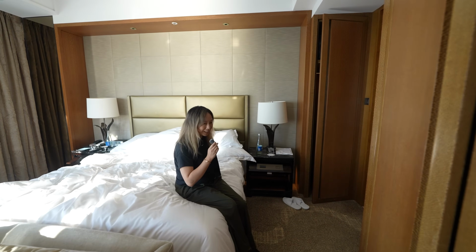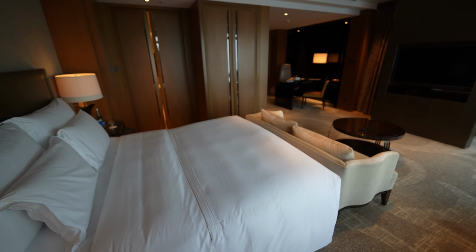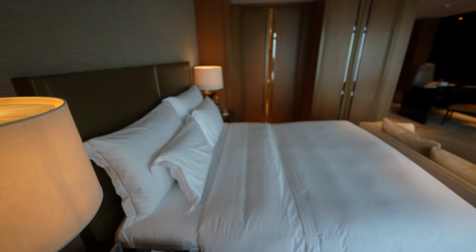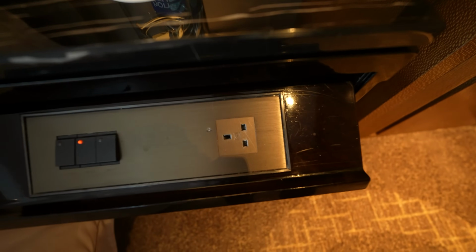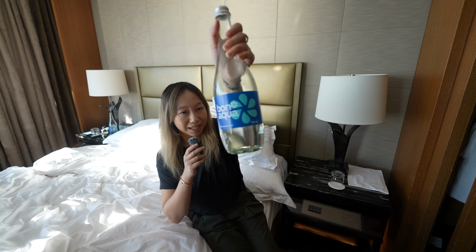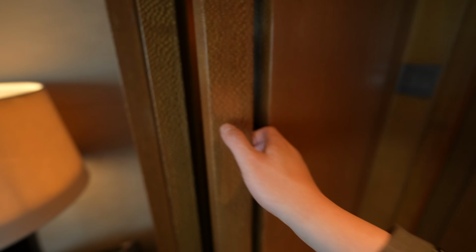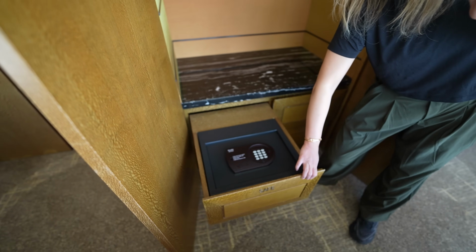The bed is pretty comfy. I am a fan of the Ritz-Carlton bed because with the Ritz-Carlton and the JW, you just melt into it and fall asleep. Light controls and outlets are going to be by the bed, so main lights and then also night lights. Water is going to be from Bon Aqua this time. And there's plenty of closet space. So here's closet number 1 and the Ritz-Carlton robe, and here's closet number 2. Safe is going to be here as well.